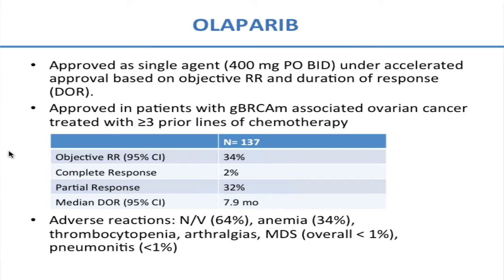Like any other targeted agent, it can cause pneumonitis, but the risk is low, less than 1%. And there is concern for myelodysplasia, which is really an issue for those patients who would eventually take maintenance PARP inhibitors for a number of years.